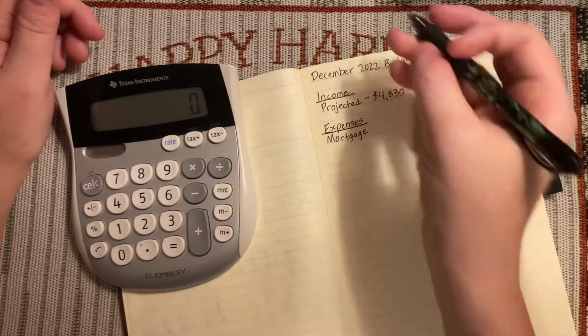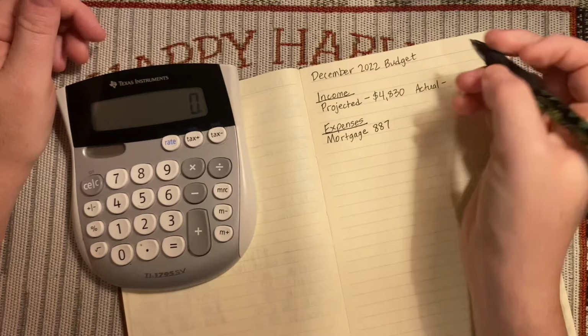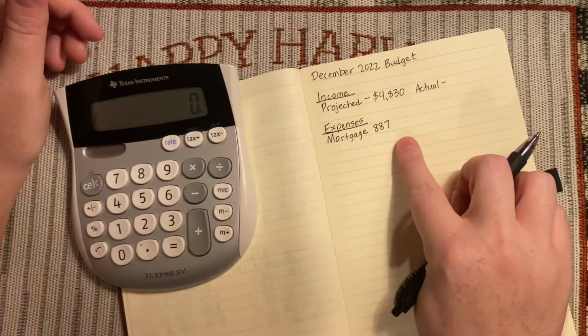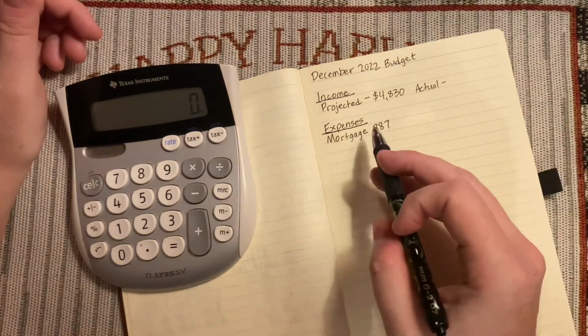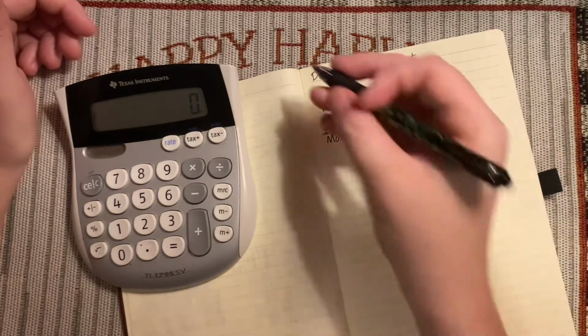So mortgage is going to be $887 for this month. These are actually interest-only construction payments. As soon as our house is complete and we're moved in, this construction loan will turn into a permanent mortgage. And so I put mortgage, but it's actually a construction loan right now.